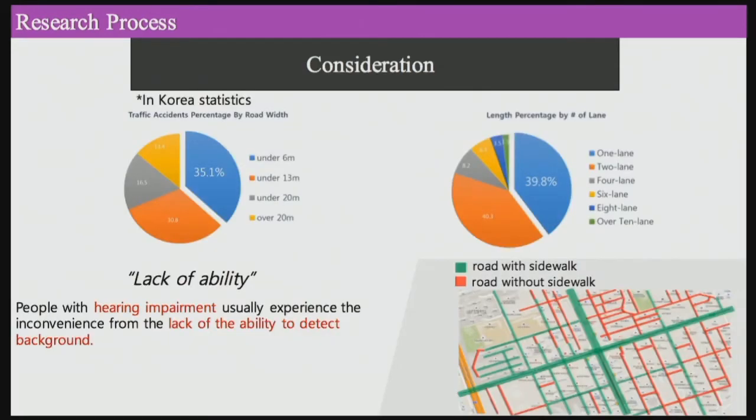Let me talk about the significance of our problem. These are the graphs of the Korean road situations, and it shows that there are a lot of one-lane narrow roads. Also, at the bottom, there's a map. It is a map of Gangnam Station in Korea, and there are a lot of roads without a distinction between a sidewalk and a street.